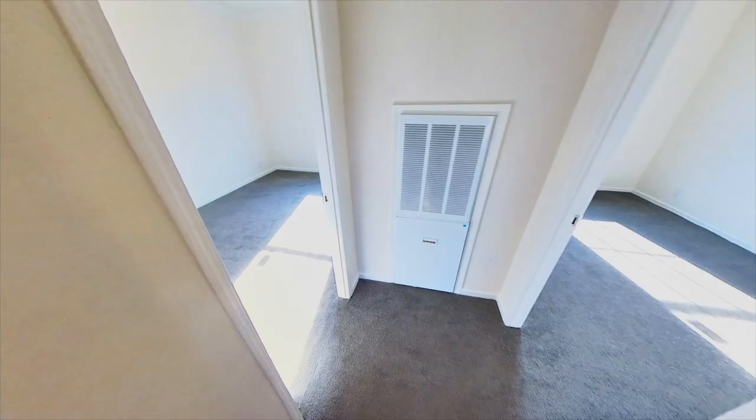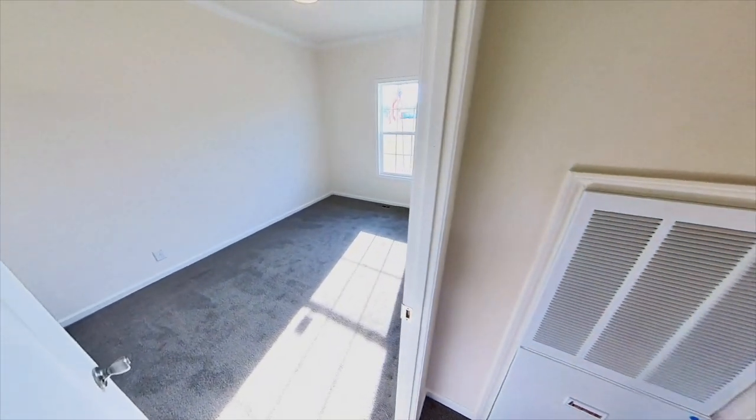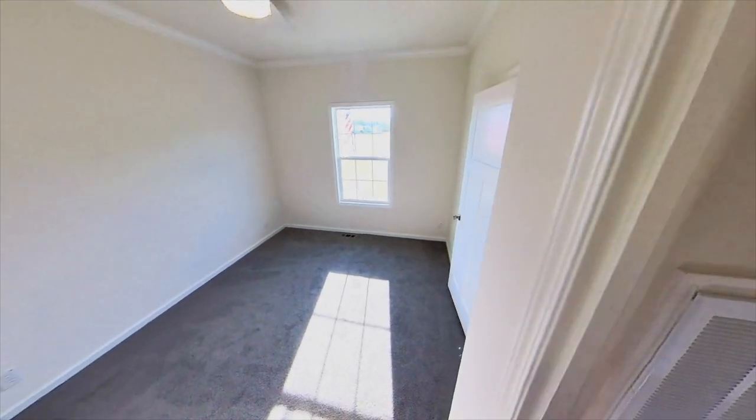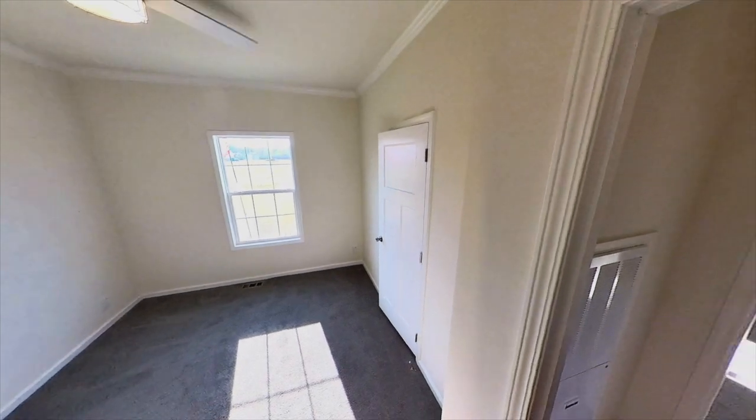Next, we have the additional bedrooms. Now, these additional bedrooms are similar in size. I'm not going to do a whole lot of talking in this area. I'll let you look around, check the closets out, and see this area for yourself.